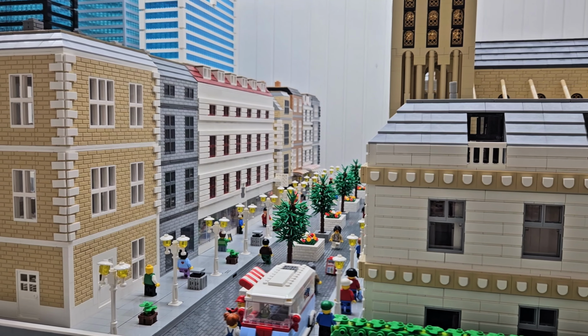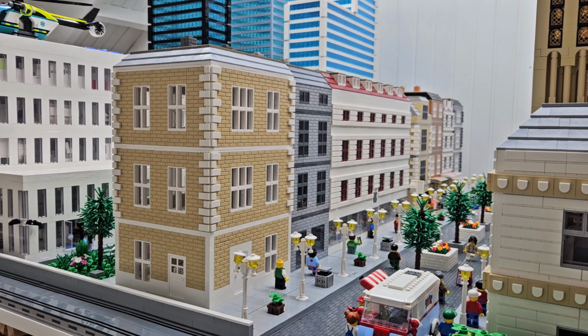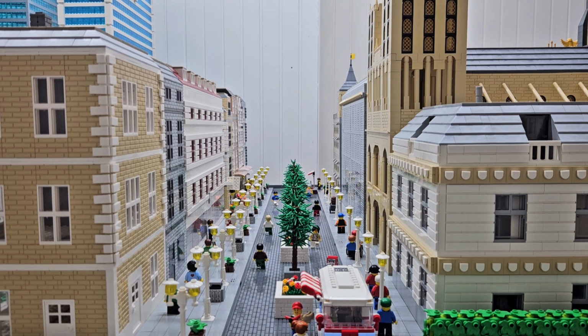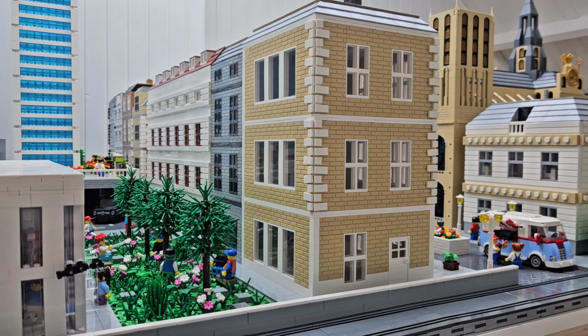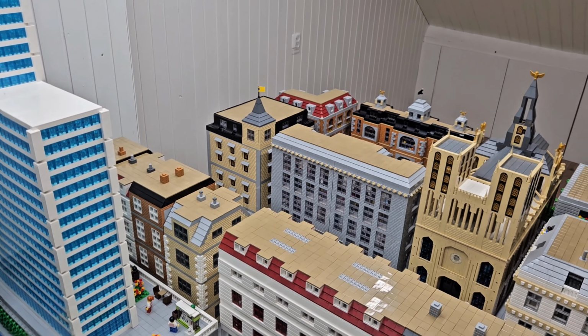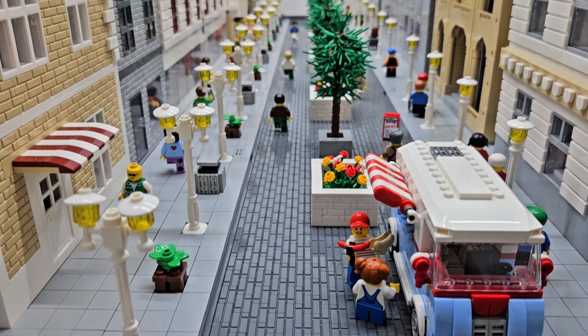It's large and full of atmosphere thanks to the wide variety of buildings. The mix of big stores like the Apple Store, the Cathedral, small restaurants, and cozy homes turns it into a vibrant street. Who wouldn't want to live here? To give you an idea of just how massive this project is, this historic city center contains over 1 million Lego bricks. Let that sink in for a moment.